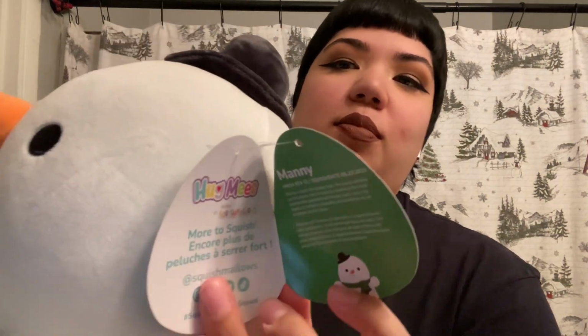I got Manny, the snowman. He's a hug me. He is a 14 inch. I got him maybe in November at Food for Less. Here is his bio tag. He is adorable.